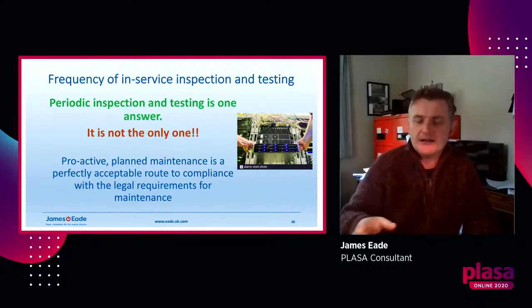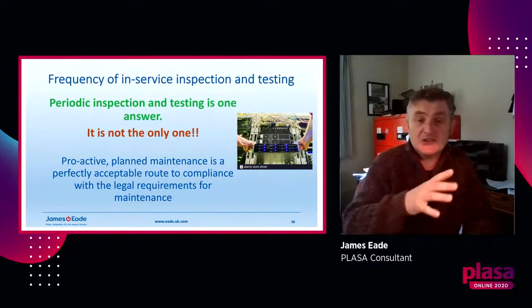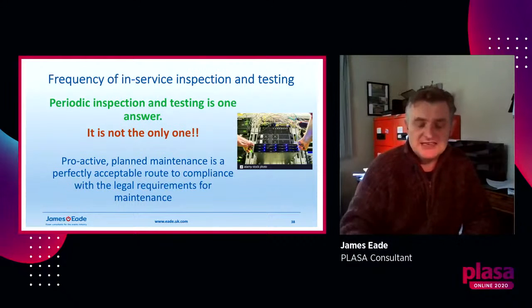There are a couple of other IET guidance books, guidance on electrical maintenance and maintenance of electrical equipment, which discuss that in a bit more detail. But I'll happily chat to anyone offline about that.